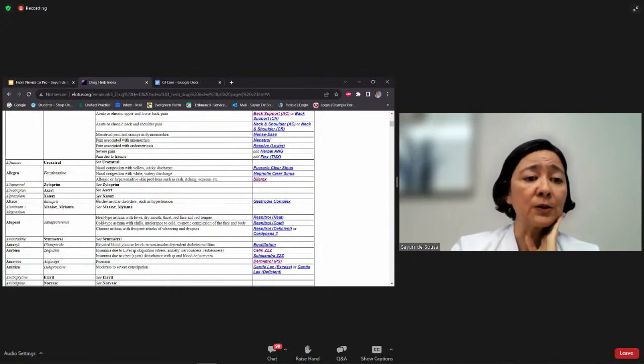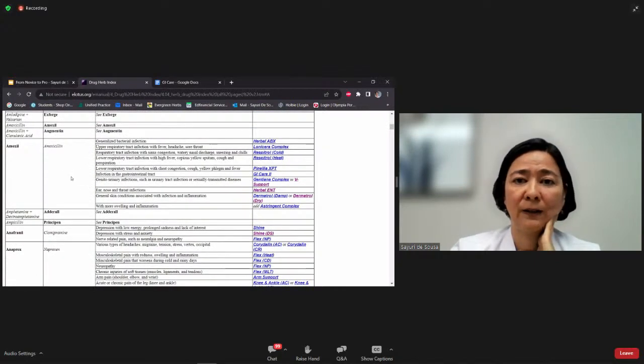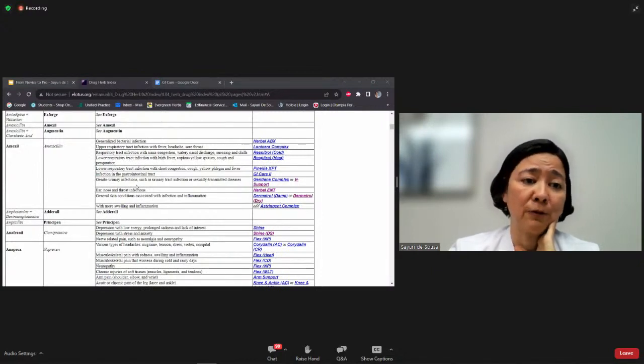So let's see if we can find amoxicillin. This is an antibiotic. They use a lot of this one, for so many different bacterial problems. So let's see if it is a bacterial infection. This is the formula that you use, Herbal ABX. If it is for upper respiratory tract infection with fever, headache, and sore throat, this is the formula that can do the trick. And you can go over all of them here, and next to it, it will have the formula that is good for.